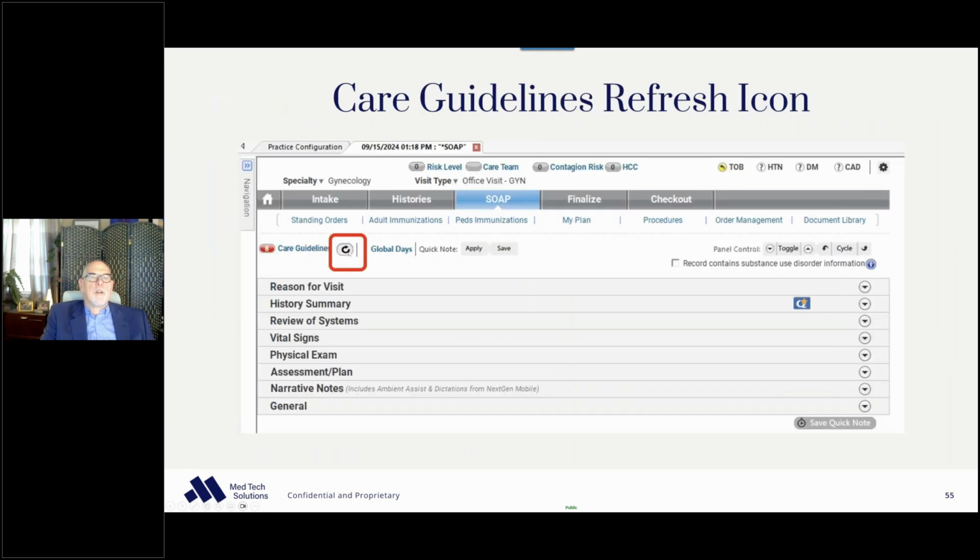Another thing that's here is that refresh icon. As you're going through your encounter, you're going to be able to see that the care guidelines are being refreshed as you are taking care of things during that encounter. This allows you to have a better visualization of where you are with the care guidelines that need to be handled.